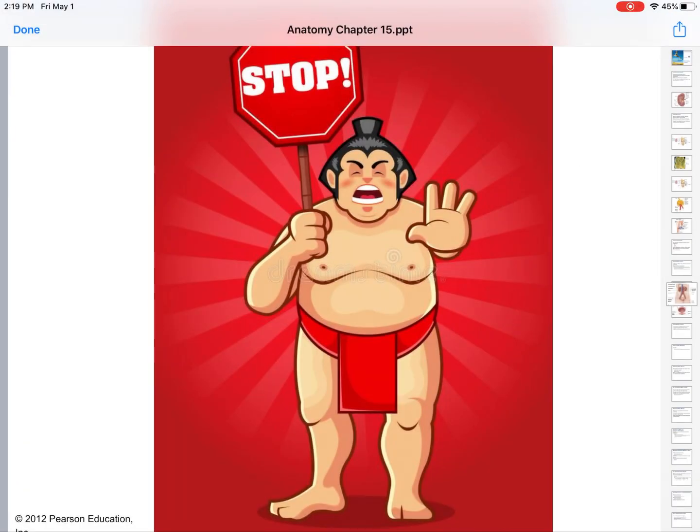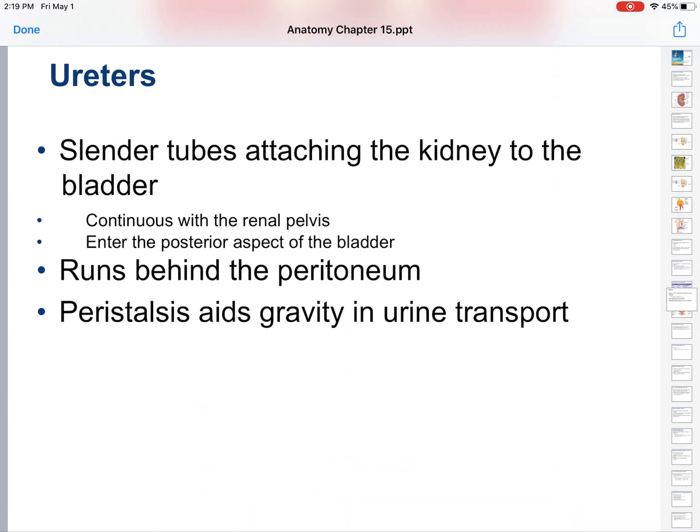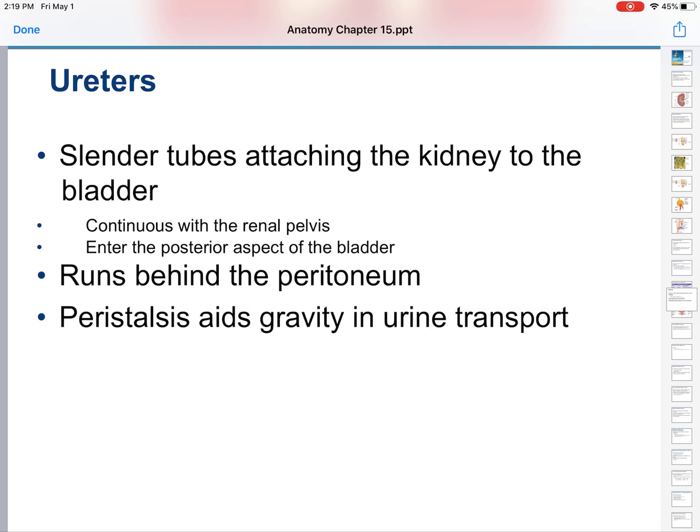Hello. Today we are going to finish up our notes on the urinary system by looking at the ureters, the bladder, and the urethra. First off, let's start with the ureters.